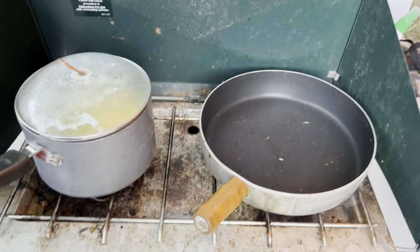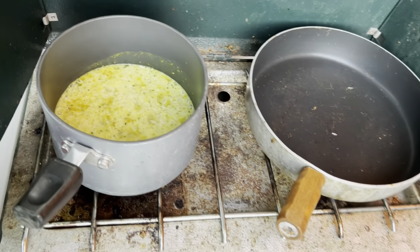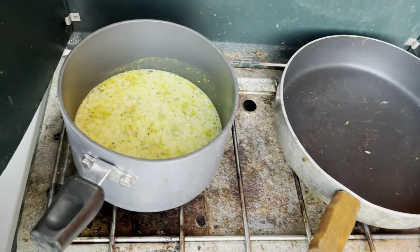And along with my steak, having some chicken flavored rice. Just instant stuff, nothing special. All right, so here's dinner. A couple of petite sirloins and some chicken flavored rice.